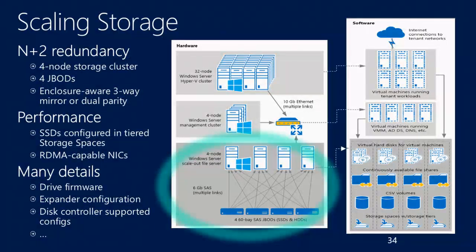So N+2 basically says that if any single piece fails, even a shelf of storage or a processor, there needs to be additional redundancy in the system so that you can survive that and still be backed up and be able to replace that equipment failure as a planned maintenance event. What we found is one sweet spot for storage tends to be 4 nodes. 4 nodes, 4 JBODs tends to satisfy that.